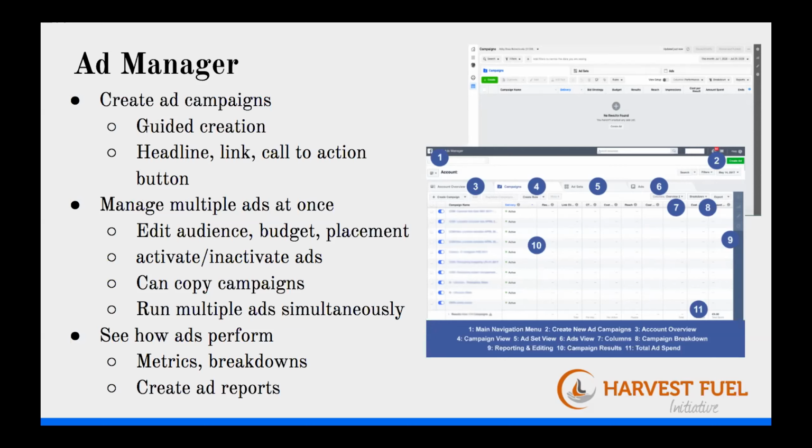But just in case anyone wanted to use Ad Manager, I'm just going to highlight a few of the added bonuses that you get. For example, when you're creating an ad campaign, there's a feature called guided creation, and that takes you step by step through setting the proper objective, the proper audience, etc. It's slower. You have to open your browser and go through this whole process. So compared to boosted posts, it'd be a lot quicker, but it's just a nice option to have if you want it.